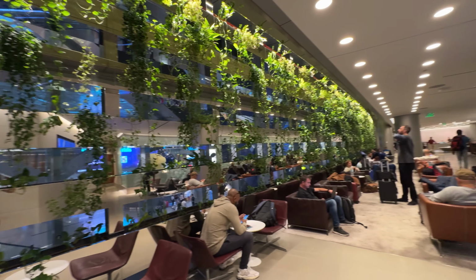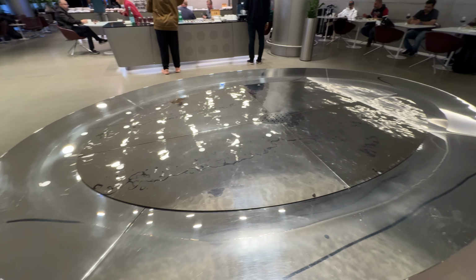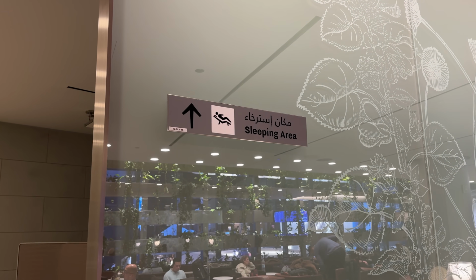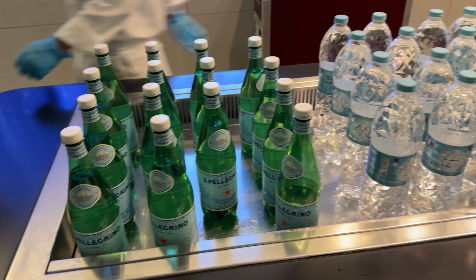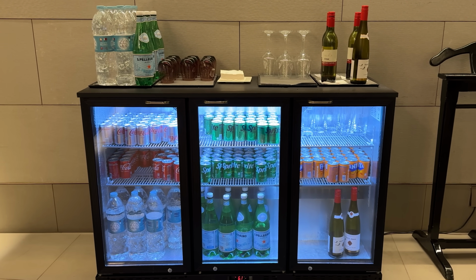Making my way into the lounge, there was an entire wall of plants and things were super luxurious because inside they had a random silver water fountain and also an area for sleeping. When it came to the drinks, you could get sparkling or still water, and if that wasn't enough, they had multiple mini fridges filled with soft drinks and wine.